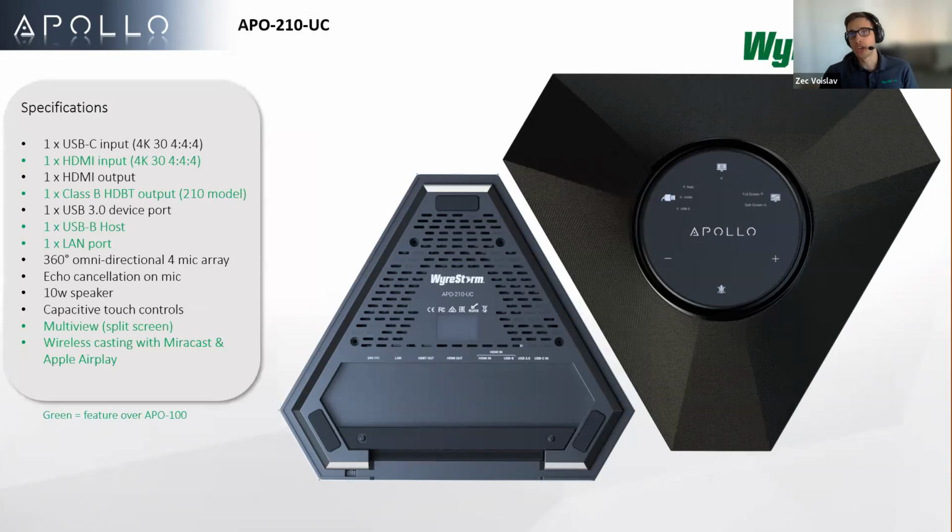Then I will jump now to more advanced Apollo units. This is Apollo 200 and Apollo 210. The Apollo 200 and 210 include a number of additional connectivity options. There is a USB-C like we saw in Apollo 100. However, there is also an additional HDMI input connector.